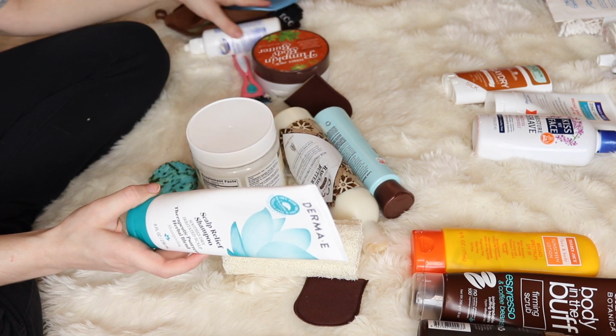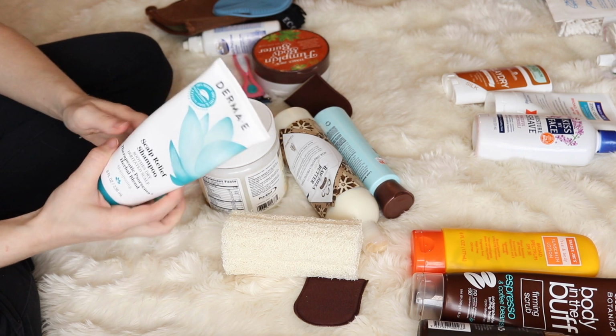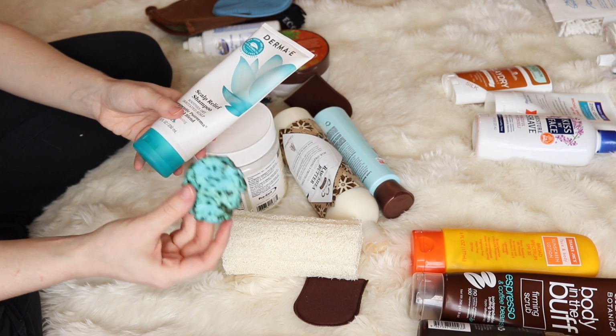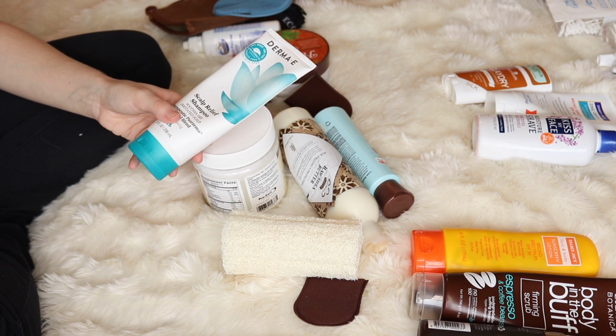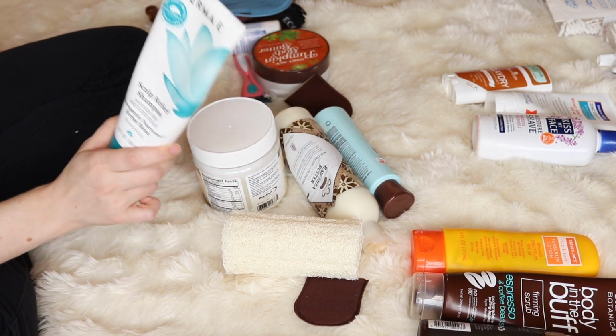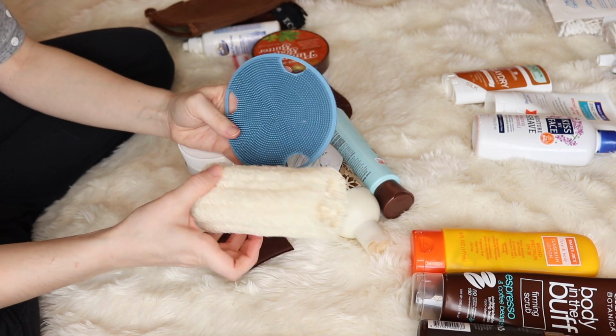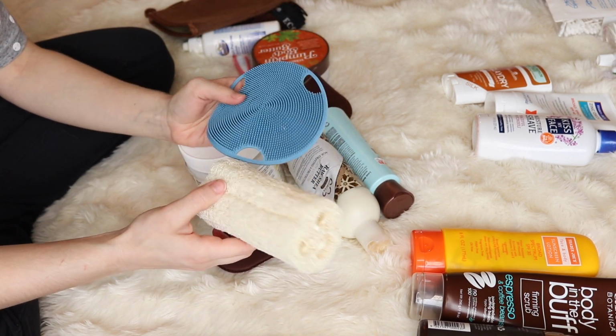This shampoo kind of snuck in here. Actually, both of these did. I'm gonna keep both of these. This one is a Lush shampoo bar. Doesn't take up much space, so might as well keep it. Derma E Scalp Relief Shampoo. I use this regularly. It's pretty good. Might as well keep it. Couple of body scrubbers. I think I will keep both of these. They're small and they don't take up much space.